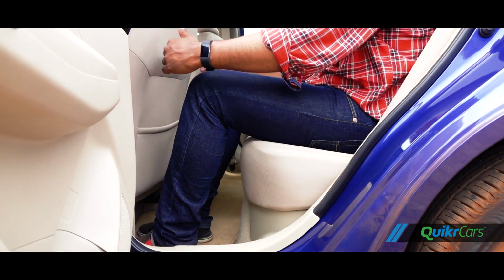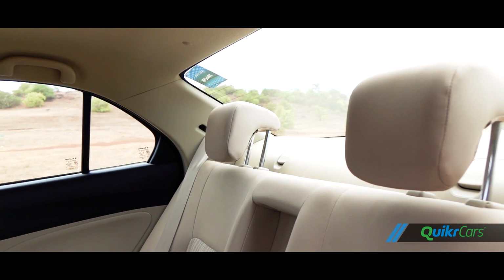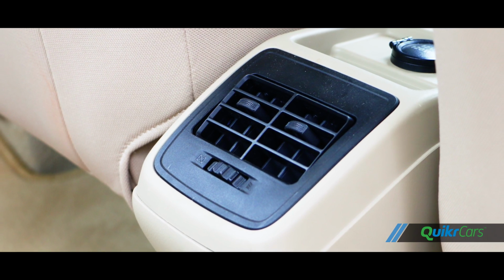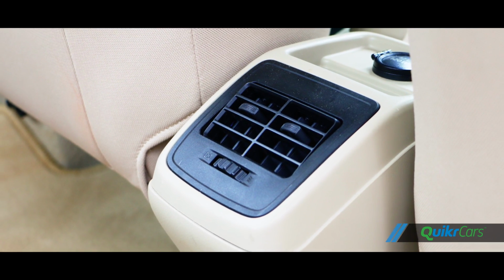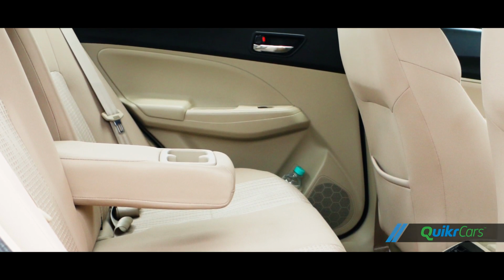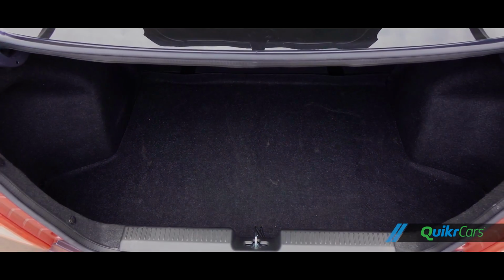In terms of space, the new Dzire has a longer wheelbase of 2,450mm, hence more legroom at the back. At 1,735mm, the Dzire is wider than the Ciaz, and it can keep 3 passengers abreast at the rear. It's really good that Maruti is now providing air conditioning vents and a 12-volt socket at the rear. A center armrest with cup holders make things even better. The boot has grown in size to 378 liters and is designed more practically.